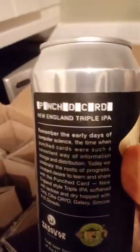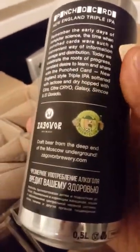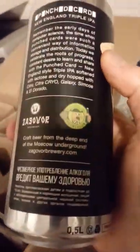It's a New England, brilliant triple IPA, nice and strong. You're going to drink it, you're going to forget your troubles, you're going to forget the Epstein things, you're going to forget all about it. Just get it down your neck, enjoy it. Well, if it's a treble, it's going to have to be quite strong. I can't see any percentage on that, but I'll let you know another time. But don't worry about the percentage, really.